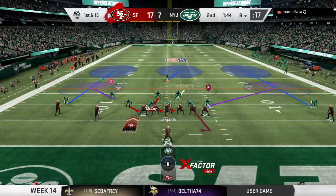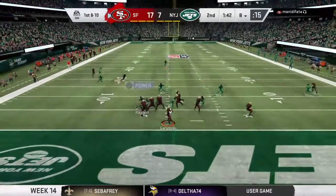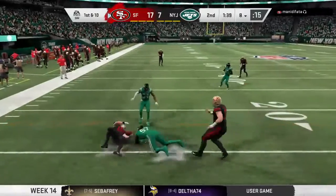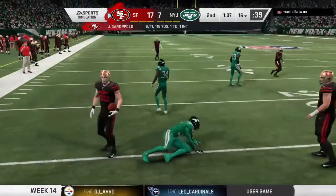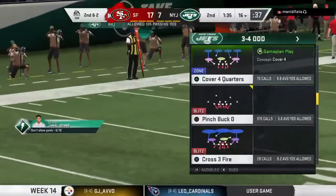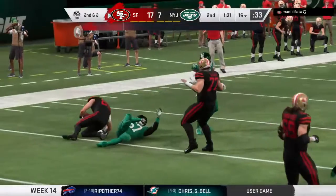Trying to shake off the interception, he'll look to throw. This one into the hands of Kittle, the tight end, and a healthy gain of 8 here. They double their workspace out to the 16. A good pickup there, 8 yards on the first down completion.